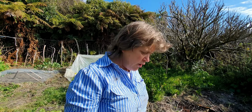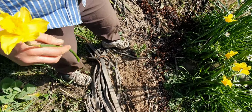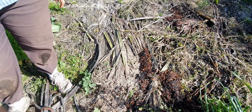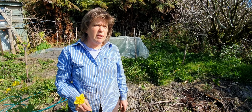And then on top of that, I've sprinkled ashes that I've dug out of the fire. It's all driftwood, so it's clean wood. Everything goes back on the garden. The only rubbish we have to send out of here is a bit of plastic and a bit of metal sort of stuff.